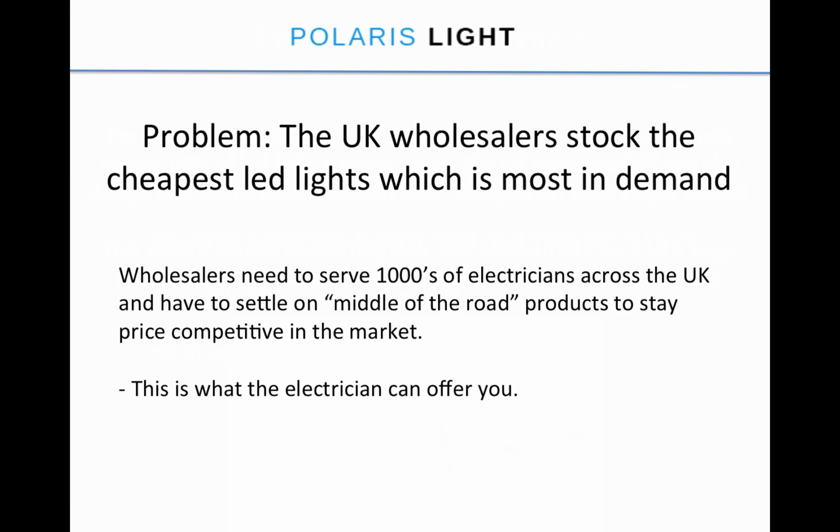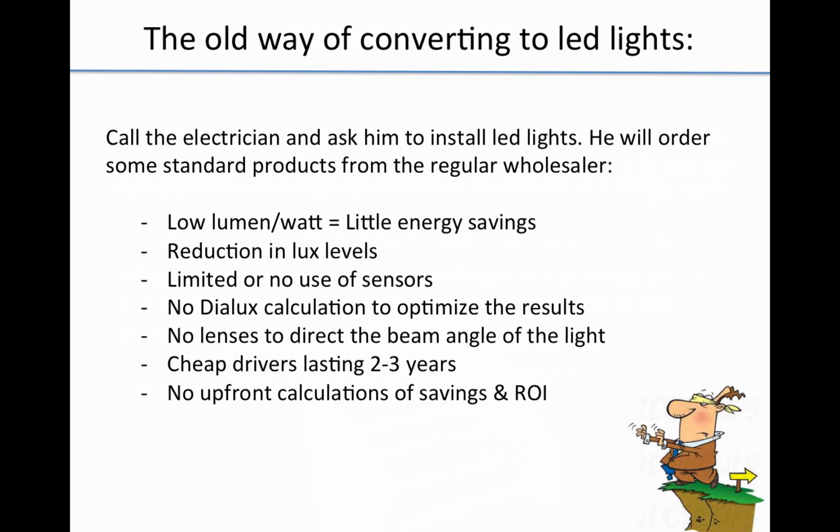This is what the electrician can offer you if you ask him, say, give me a quote on this. He'll offer whatever the wholesaler has got in stock. Now, the old way of converting to LED lights was exactly a product of this distribution chain. You would call the electrician, ask him to give you an offer to install LED lights, and he'll then go and order some standard products from the regular wholesaler.